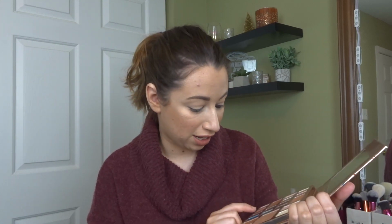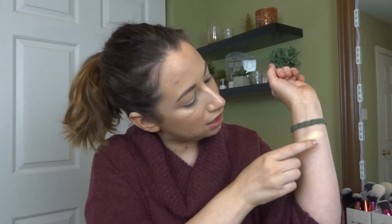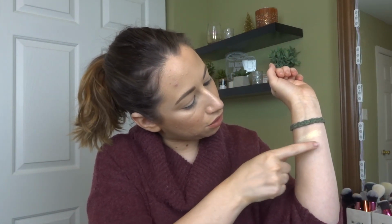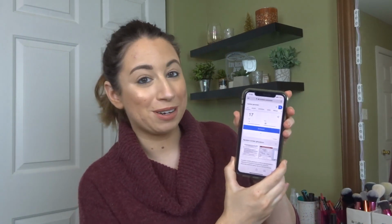This is the shade called Turquoise. And this right here, I have never used this shade, ever. I don't know, it doesn't look super turquoise. It kind of looks like a slate color. Oh boy. It's like a silvery gray shimmer. Interesting, interesting. All right, number 3 is going to be number 17.